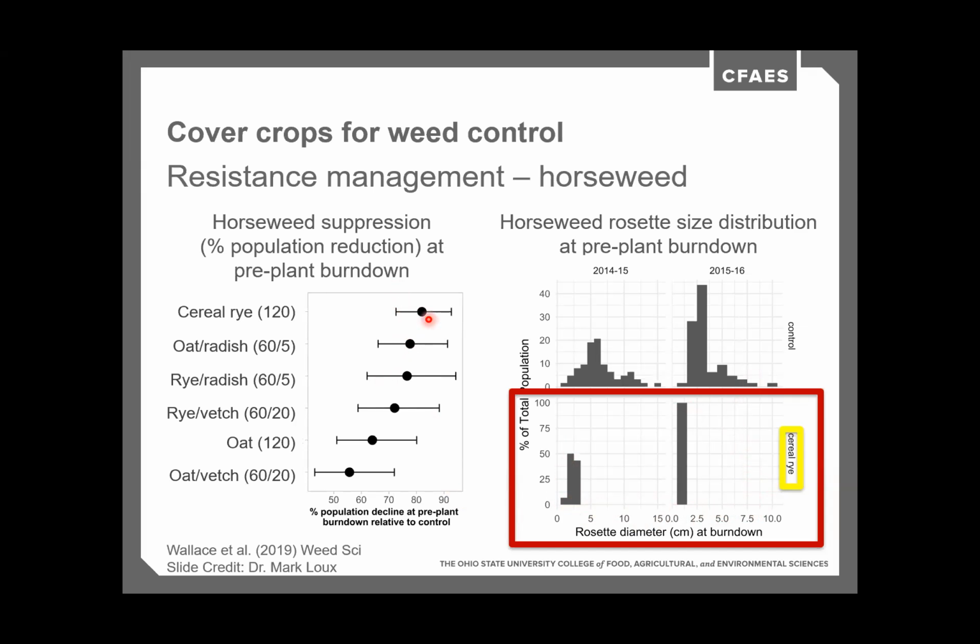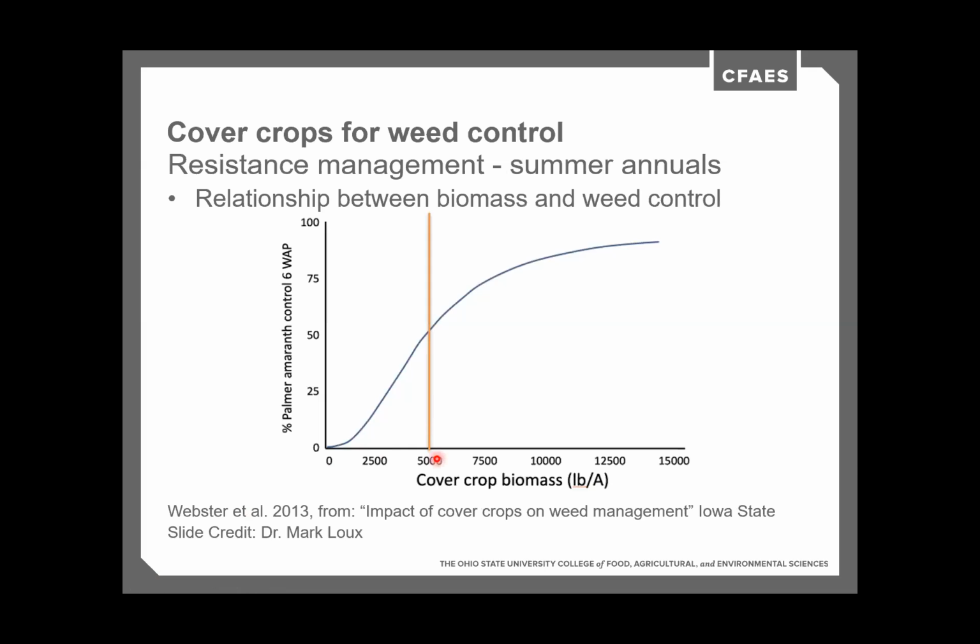But species definitely matters. Cereal rye at 120 pounds per acre, so a pretty high planting rate, you saw the lowest population decline, on average about an 80% decline. If you go to oats and hairy vetch, you're down to about 55% population decline. They all helped with weed control, but the denser that stand, as this graph shows, the more biomass you have, the better control you have, whether this one's looking at Palmer amaranth or mare's tail, whichever weed it is, there's definitely a relationship to the amount of cover we have and the amount of weed control we get.